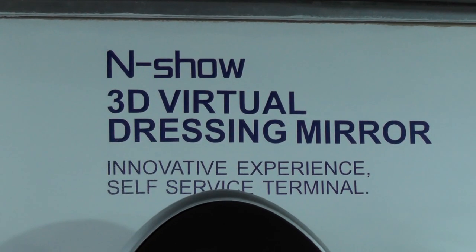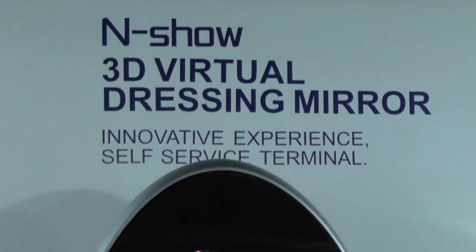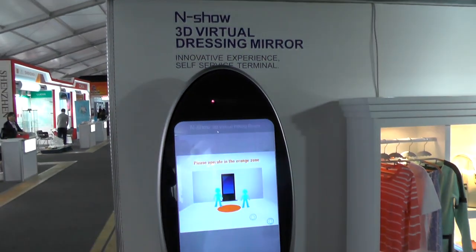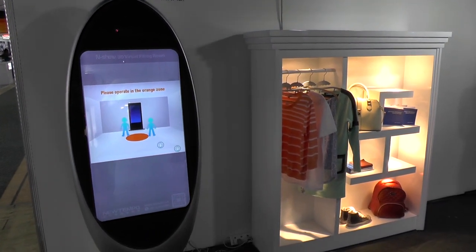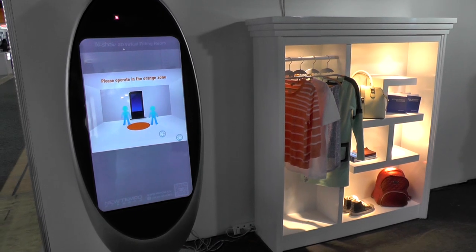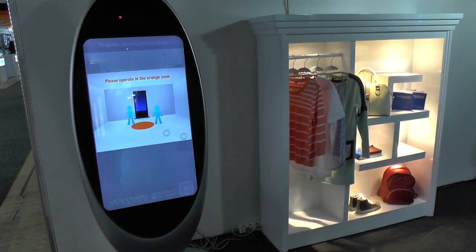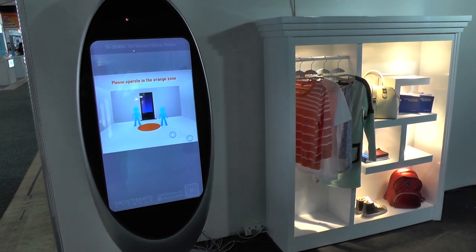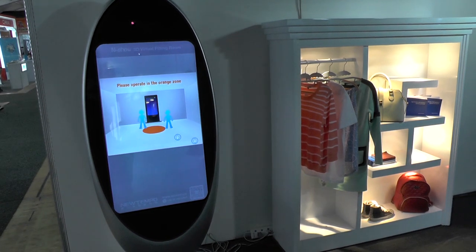This is a demo of the Nshow 3D virtual dressing mirror, a 3D digital mirror which lets you audition your clothing choices in stores or whatever. Hey, if you're rich enough, you could probably have it at home, but I suspect you probably just want to use your wardrobe as usual at home. So we're going to get a demo.